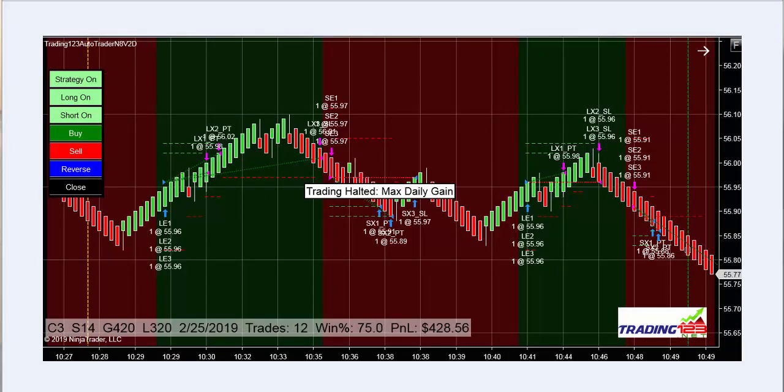Okay, here's crude oil once again, same strategy. After we hit our last profit goal, we reset the strategy when it was in a downtrend. We're coming up into the 10:30 time frame. This is where the market makes its major moves of the day, 10:30, 11, and 11:30. And this is not a cherry pick trade. We do these trades every day, same time.